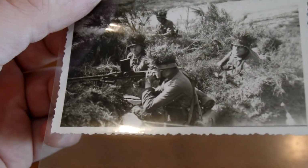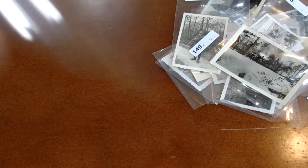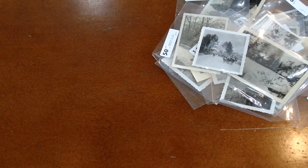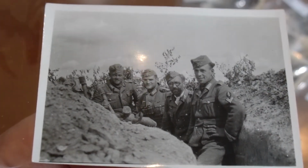Got these guys in an entrenched position using a ZB-30, I believe that is. ZB-30 light machine gun, which is pretty cool. Got a burning house somewhere, probably on the Eastern Front. Not captioned. Got more German soldiers advancing towards smoke up on the front line. More German soldiers hanging out in the trench with grenades here. It's pretty cool.